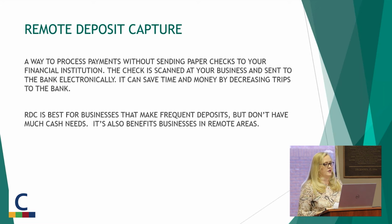Okay, so that was cash management. Another thing I do is remote deposit capture. And remote deposit capture, that's a way to process payments without sending paper checks to your financial institution. So when you receive a check, it is scanned at your business and it's sent to the bank electronically. So it can save time and money by decreasing trips to the bank. RDC, or remote deposit capture, is best for businesses that make frequent deposits but don't have much cash needs. But it also benefits businesses that are in remote areas.